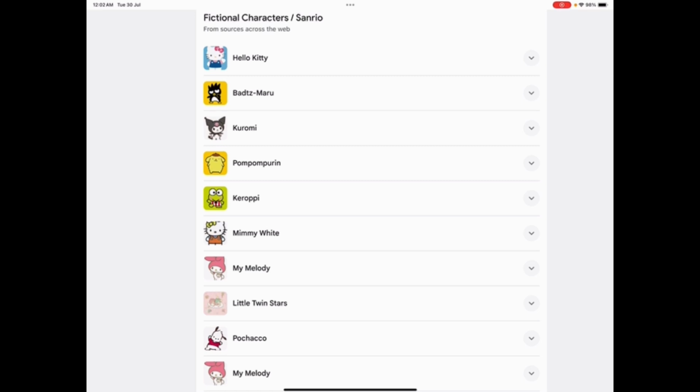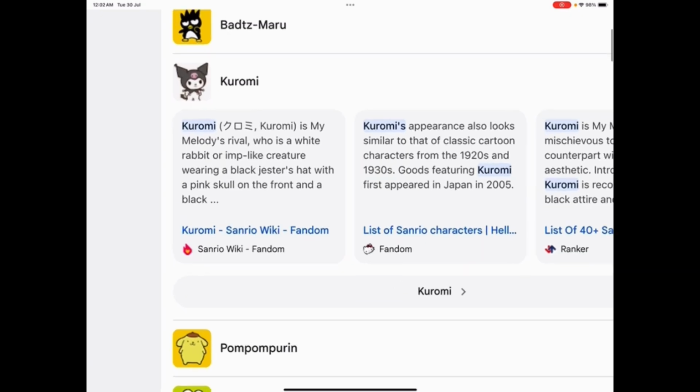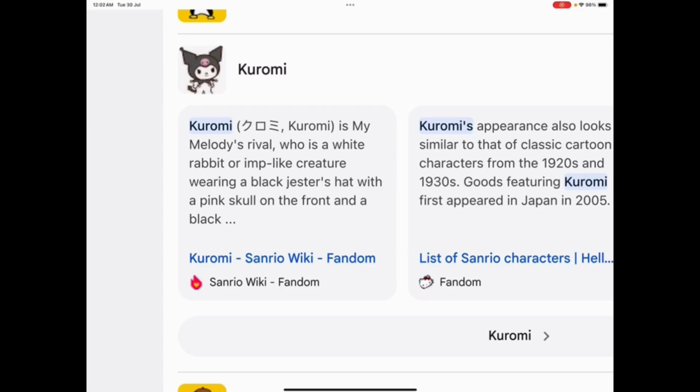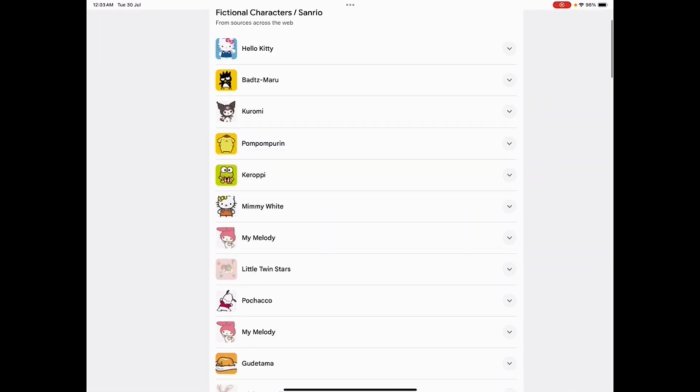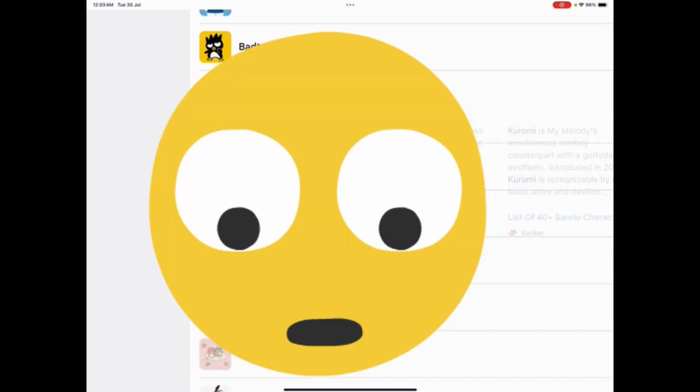Next of all, we have Kuromi. Kuromi is My Melody's rival, who is a white rabbit or imp-like creature wearing a black jester hat with a pink skull on the front and black. I think Kuromi and My Melody are best friends, but it says that Kuromi is Melody's rival.